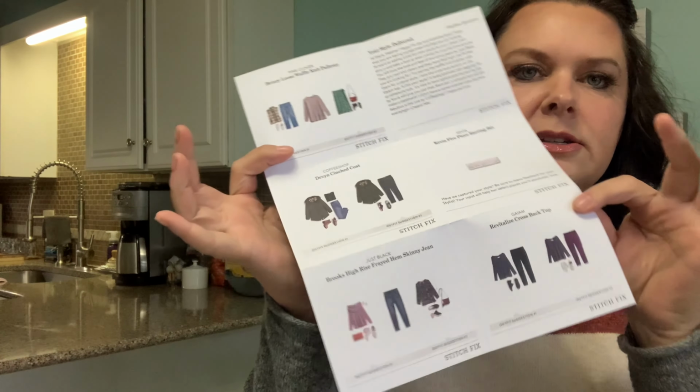Then they give you little cards with all of your items that they sent to you. It says, "Hi there, Heather. Happy Fix Day and welcome back. I hope you are having a great week and that you are looking forward to adding some fun new pieces to your closet. Let's dive in and take a look at what I chose for you this time around. You will love the look and feel of the skinny jeans in just black." Oh, nice. I love that brand. Plus, I love their jeans, all of their jeans. They are cool and classic, and they have a high-rise fit that you are looking for, which I did ask for, high-rise.